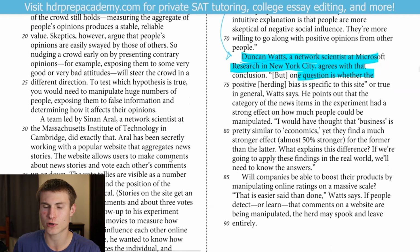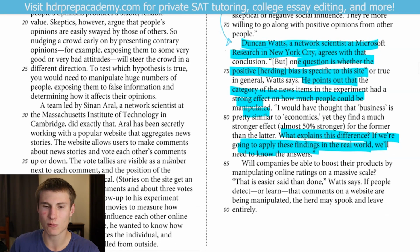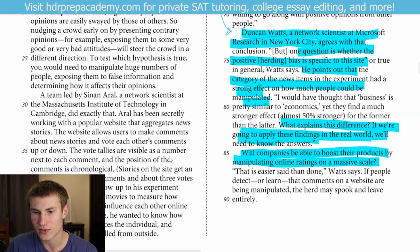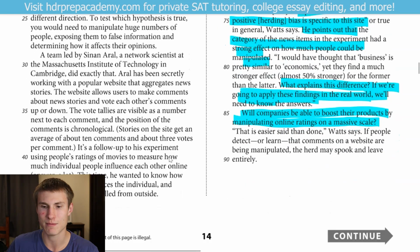We have one question: is the positive herding bias specific to the site? We ask another question at the end: what explains the difference? If we're going to apply these findings in the real world, we'll need to know the answers. We also point out the category of news items had a strong effect. So here we start questioning, and then once again in line 85, will companies be able to boost their products by manipulating online ratings on a massive scale? So as you can see, we have multiple questions here. That's really what happens in this shift: we go from discussing the experiment and its results to questioning things, whether the herding bias is specific to the site, and whether companies will be able to use this to boost products on a massive scale.